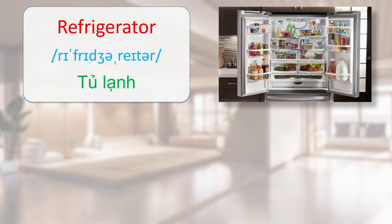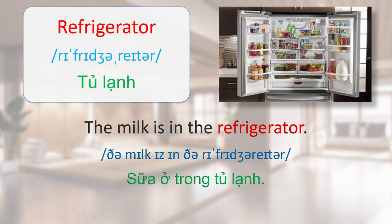Refrigerator. Tủ lạnh. Refrigerator. The milk is in the refrigerator. Sữa ở trong tủ lạnh. The milk is in the refrigerator.